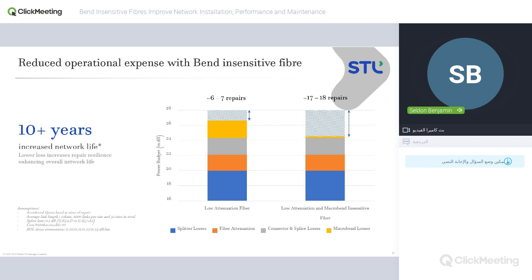And so for the D fiber, the one on the left, you've only got maybe 6 or 7 repairs that you can handle before your network is really not repairable anymore. You're going to have to rip out some of these sections and replace them completely with new in order to get it to work again. On the other hand, if you have a macro bend tolerant fiber, with the same stack up, you see that the macro bend loss, yellow, is managed very well. And then you've got many more repairs that you can implement before you run out of steam in your network.